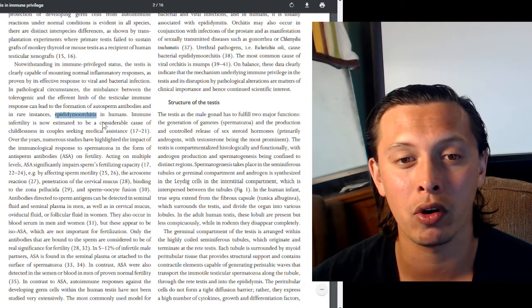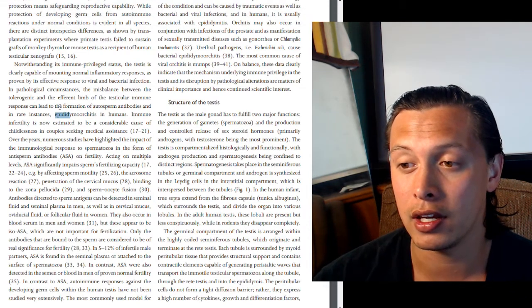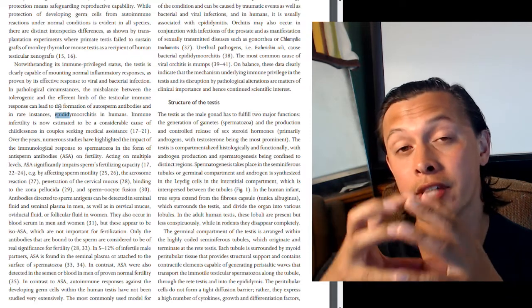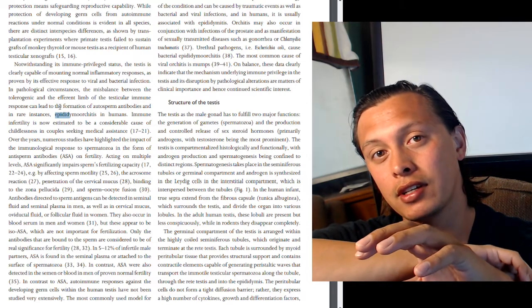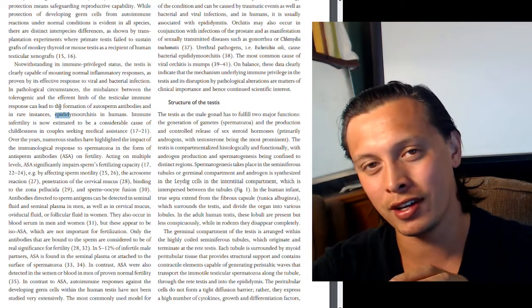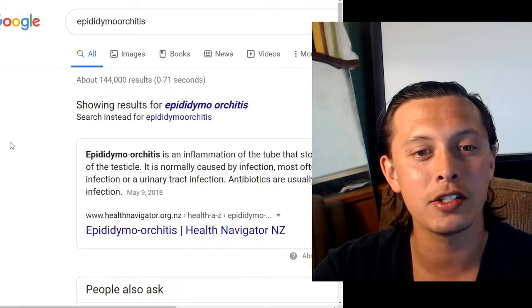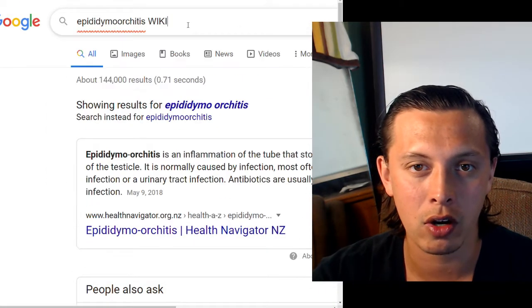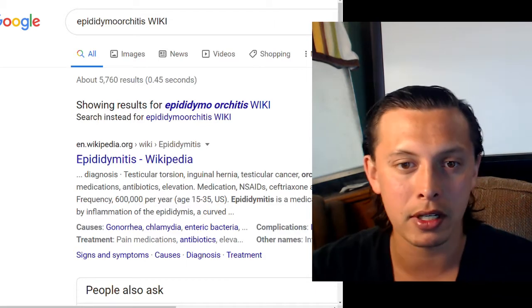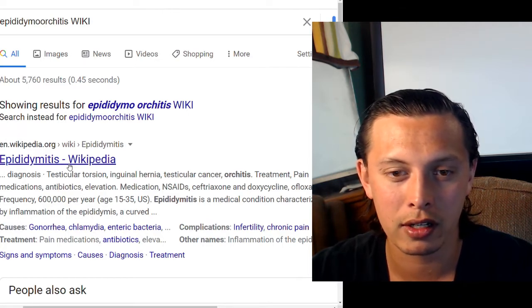this epididymoorchitis in humans. So you have your testicle, and the epididymis is one of the tubes that is sort of connected to the testicle where a lot of the seminiferous tubes go through, if I remember this correctly. So let's look up epididymoorchitis so that we can get a better look into this. As always, I'm gonna do Wikipedia. It might just be another more complicated way to say epididymitis, which is the inflammation of the epididymis.